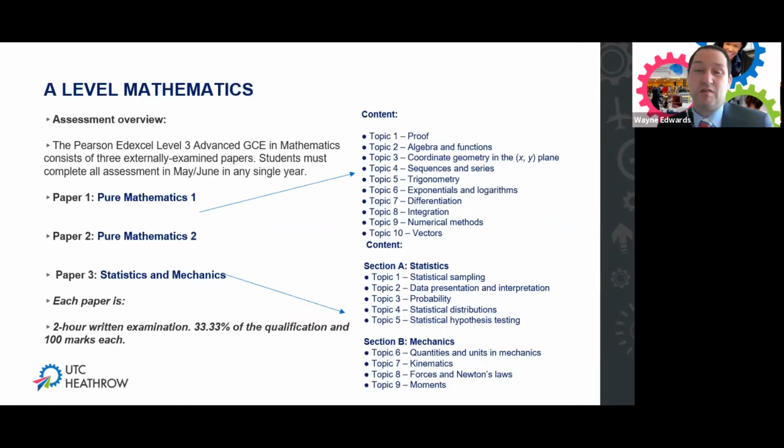Most of these topics you would have done a little bit of at GCSE, but it then goes into more depth. Paper 3, we do statistics and mechanics here because it works nicely, mechanics with physics, but also with engineering, and it's a good A level to study alongside those qualifications. But again, you look at different aspects within there.